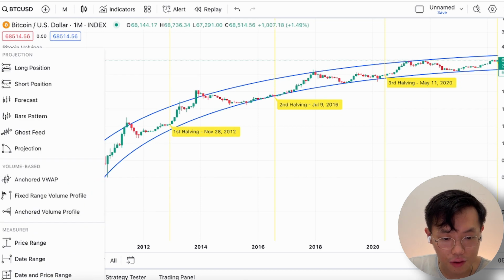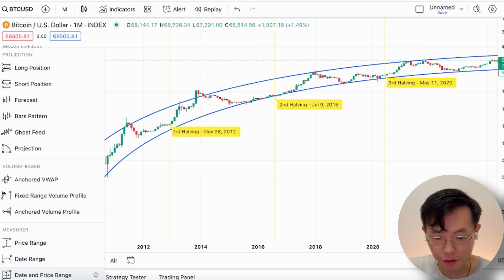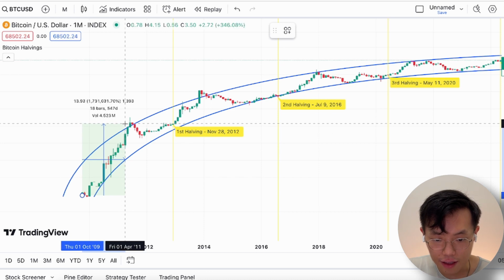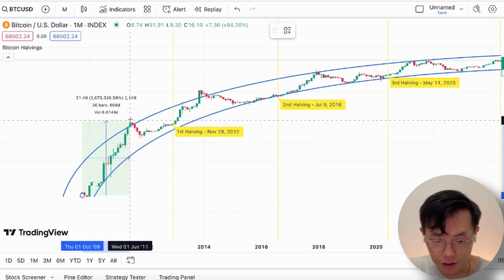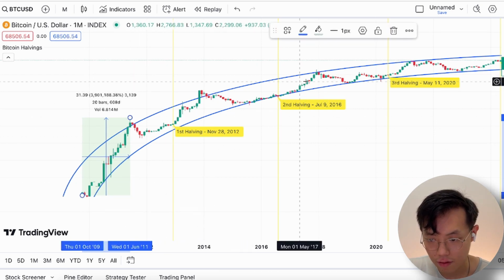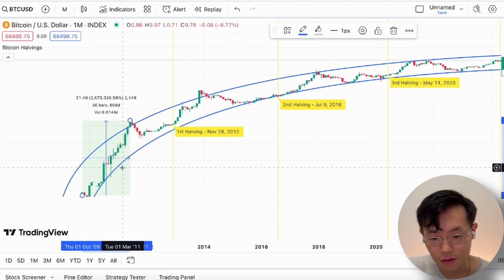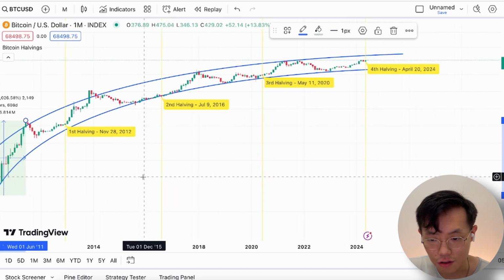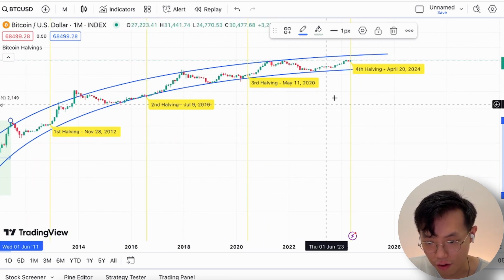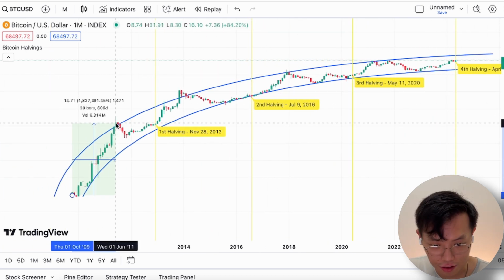So right now let's draw out the phases for each cycle. So all I have to do is press here. Then we'll use date and price range. So this is where it can show us the date and the price. So I would like to use it for the first cycle here. This one is actually the very first. It's not even a cycle. So everybody uses like this one is the first cycle, second, third, fourth. So right now we're at the fourth era, but this one you can also say it's a cycle, right?